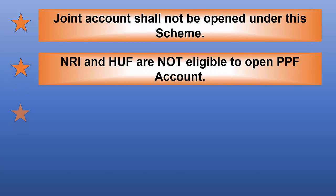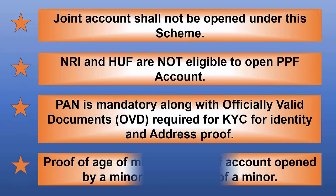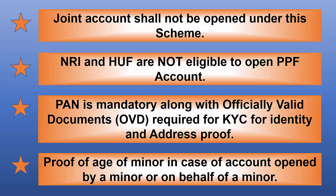Joint accounts shall not be opened under this scheme. NRI and HUF are not eligible to open a PPF account. PAN is mandatory along with officially valid documents required for KYC for identity and address proof. Proof of age of the minor is required in case the account is opened by a minor or on behalf of a minor.